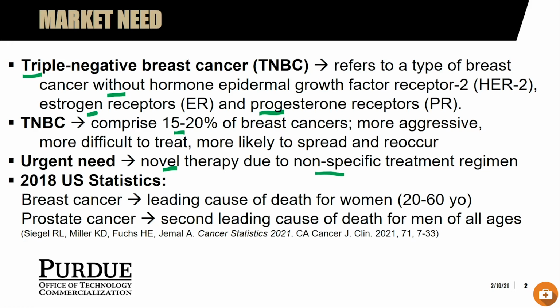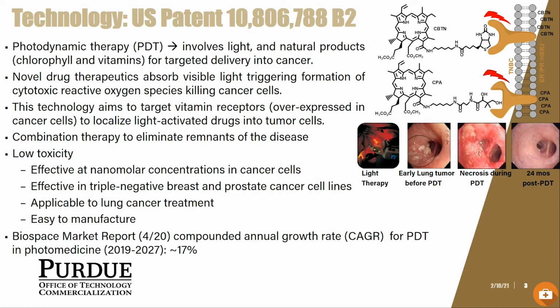2018 US statistics showed that breast cancer is the leading cause of death for women 20 to 60 years old, and prostate cancer is the second leading cause of death for men of all ages. This technology is also referred to as photodynamic therapy or PDT. It involves light and natural products such as chlorophyll and vitamins for targeted delivery into cancer. The novel drug therapeutics I developed are composed of chlorophyll derivative bonded to vitamin B7 or vitamin B5.